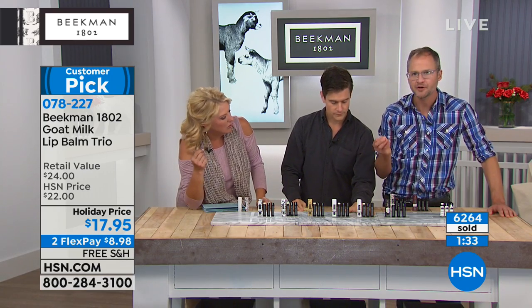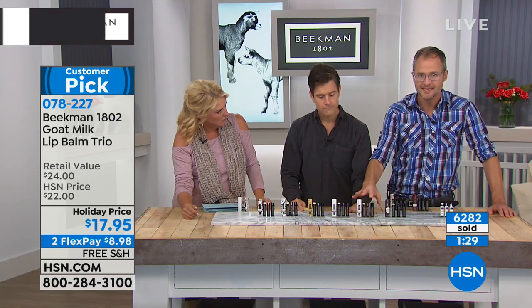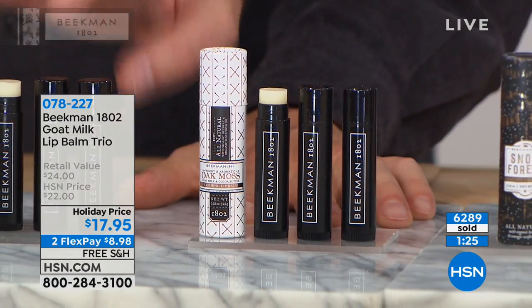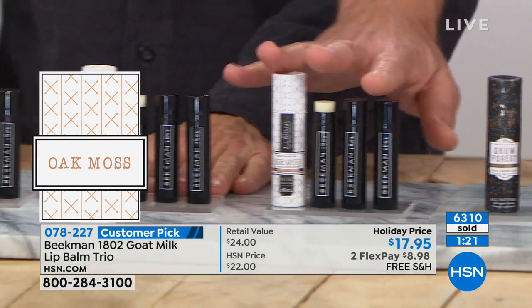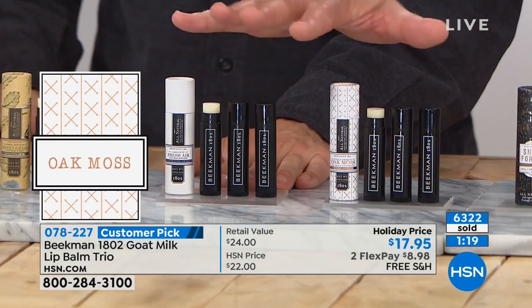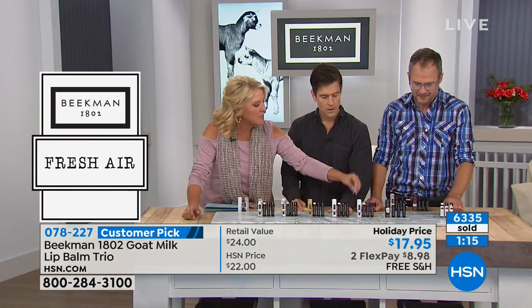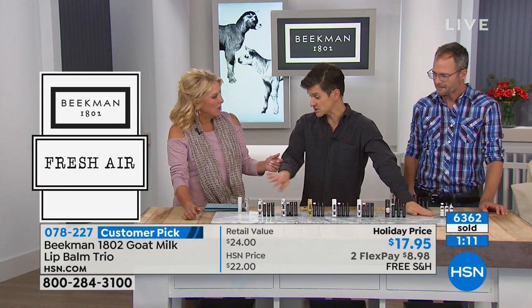If you're looking for ones that are good for men, they will love the oak moss. That's a little deeper woodsy scent. And the fresh air, which is a bright lemon verbena, that's also very unisex. They're both very unisex. So the fresh air and the oak moss, those are both great for guys and for girls. What I need is the SPF. And how did you do the SPF and keep the same really good formula? Because it's the pure goat milk lip balm, the same that just sold out, right.